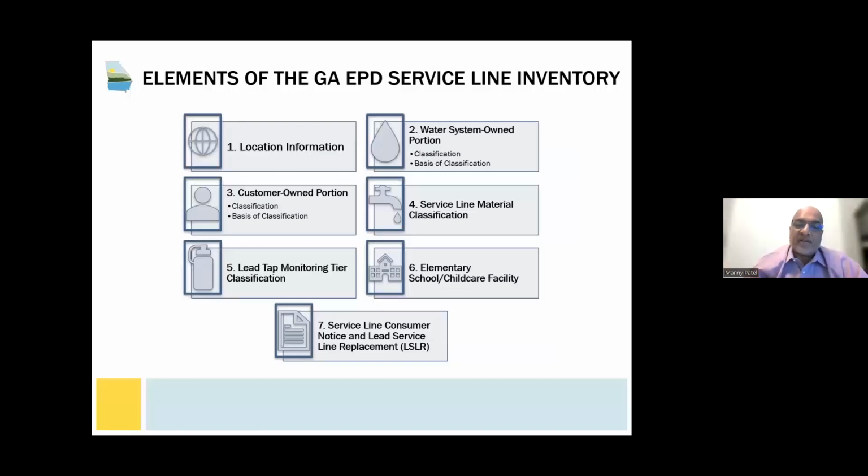In the inventory, you're going to have location information. You're going to have the water system owned portion classification and the basis of that classification. Then the customer owned portion classification and the basis of that classification. And then the overall service line material classification. Items number 5, 6, and 7 are going to help in your future monitoring efforts, so we can calculate your tiers for monitoring purposes. We definitely like to know if the service line is connected to a school or a childcare. This is required for tier monitoring, and it will also help with the sampling requirements for schools. The last one is the notice requirement, so you can keep track of whether the customer has been notified or not.